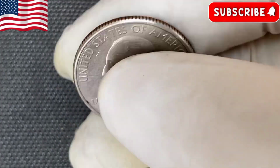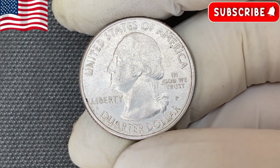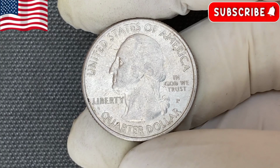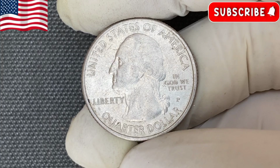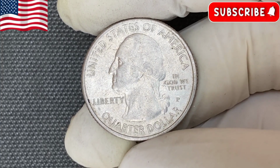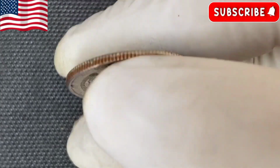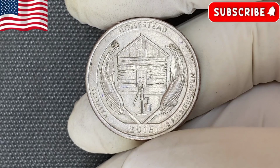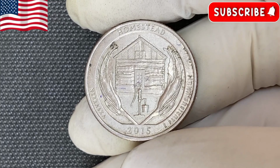Yes, you heard that right. $33,000 for a coin that once sat quietly in someone's change jar. This is why we always say, never underestimate the coins in your possession. Take the time to inspect them closely. Flip them under the light. Use a magnifying glass. You never know what secrets they might be hiding.